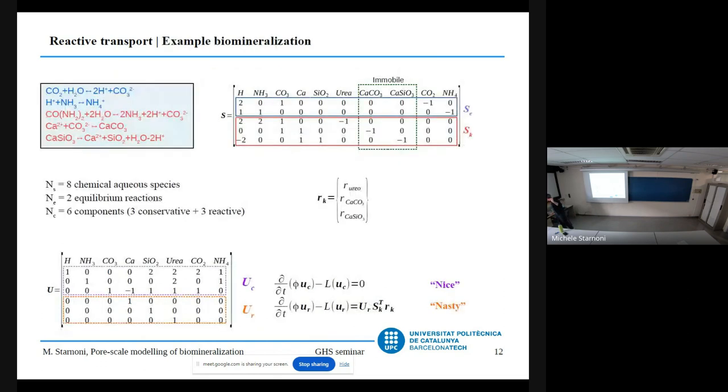So this is the general model. Then this is particularized to the application case. We have three kinetic reactions: dissolution of the resident rock, the precipitation of the carbonates, and the ureolysis, and then we have two equilibrium reactions. So in the end we have 8 chemical species, 2 equilibrium reactions, and then 6 components, of which 3 are the nice and 3 are the nasty ones, using Martin's nomenclature.